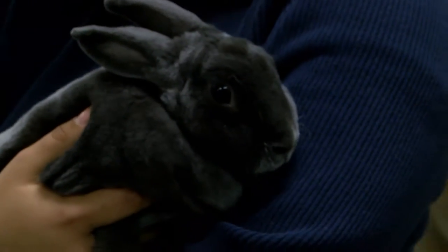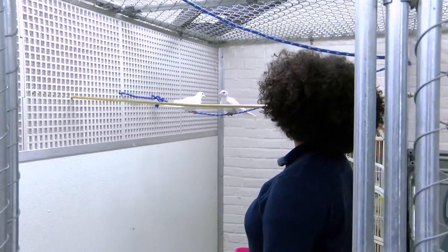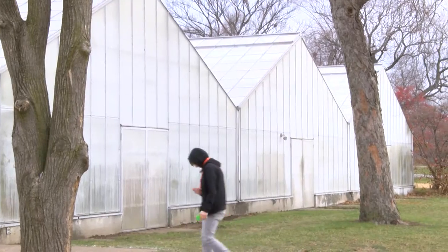Here you get that hands-on action to actually work with the animals. We come back here every single day, clean cages, take care of them, groom, feed them. Whenever you come in, especially in the spring and in the fall, you'll see the students outside. They are managing the lawns, manicuring the lawns, managing the greenhouse, as you can see.